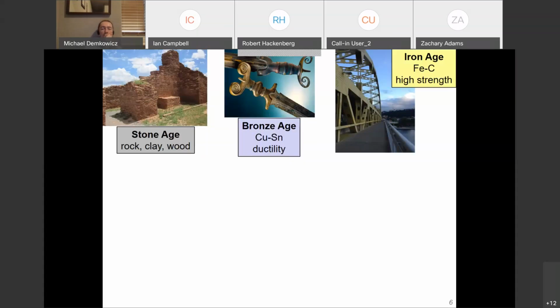The big pivot point was the Iron Age, and really this is a very slow-moving revolution. It started at 1500 BC in Turkey and in the Near East region of the world, and it very gradually developed, increasing throughputs until it really took off during the Industrial Revolution.